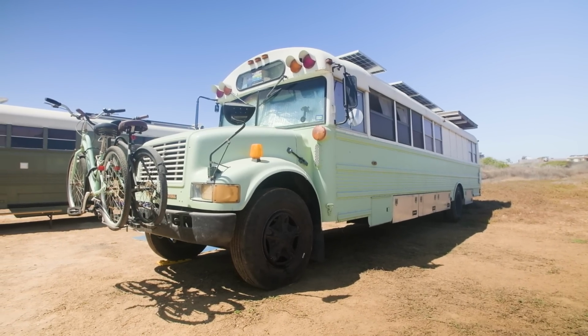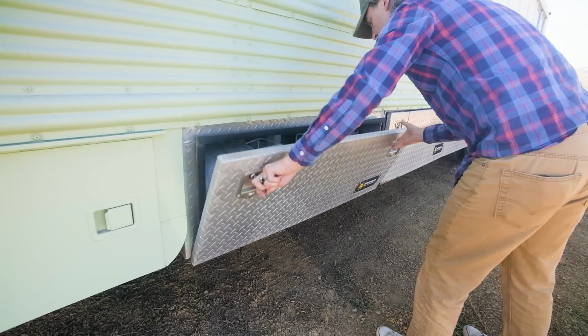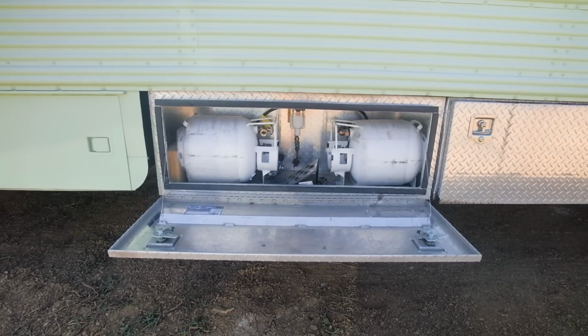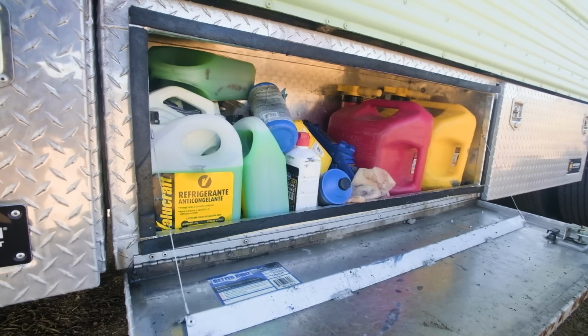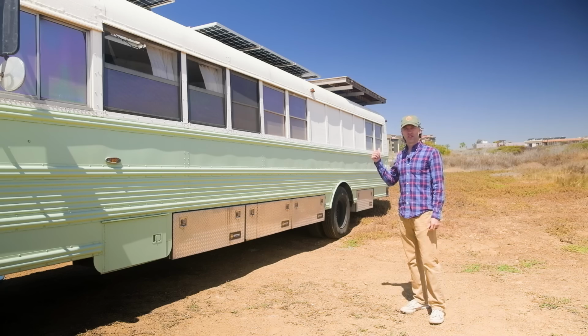Here we have our storage boxes. Along with storing a lot of our outdoor gear, the propane system was also built in here. So this is how we run our propane oven and our on-demand propane water heater. Another storage box we have here just holds a lot of our other fluids that you want to keep separate from things. And behind me is the roof deck.